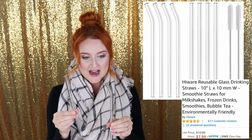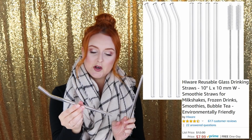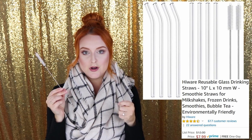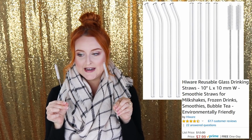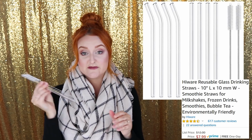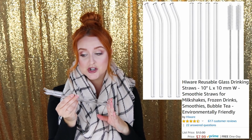These are a set of 8. It comes with 4 of the little one with the bend on it, and 4 of the straight straw, and it comes with 2 little cleaning brushes. So you get not 1, but 2 cleaning brushes. Freaking love these. These clean super well. You can see that your straw is clean and not nasty. All around, I love it. Great buy. Would recommend if you're into switching over your straws.